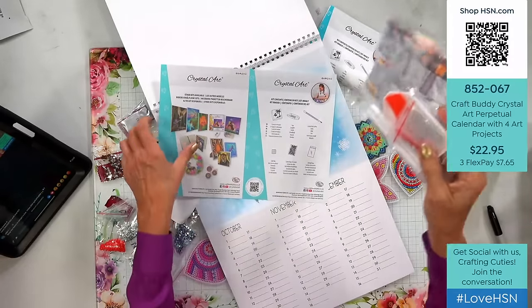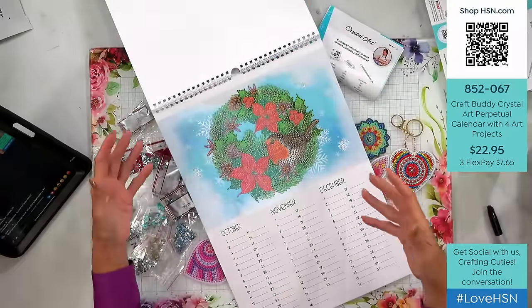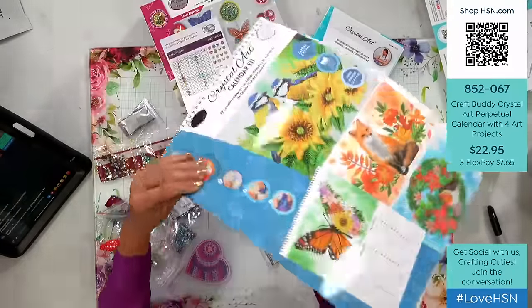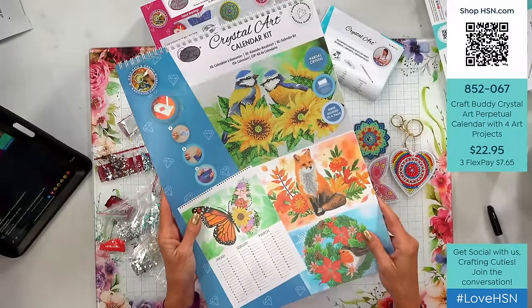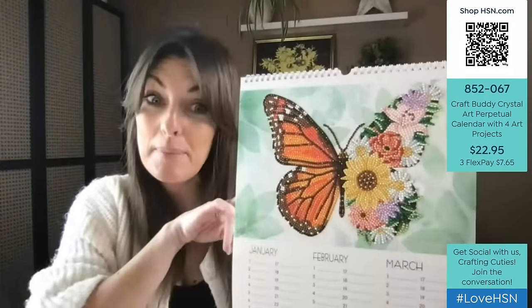So again, Sarah, when this arrived, I was like, okay, are you kidding me? A calendar I can use forever and ever with all that sparkle and happiness. It makes you smile when you get done with these projects because everything looks so good. It really does, exactly. And you've got four beautiful crystal art projects in here, and they're big.